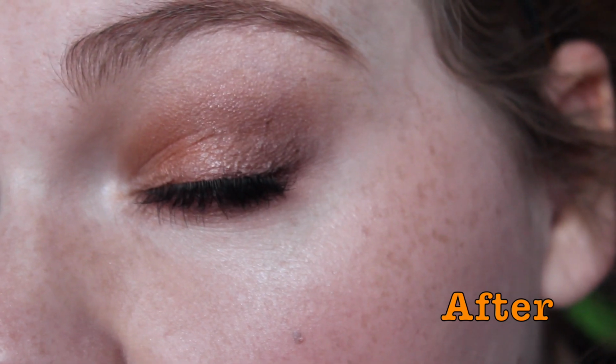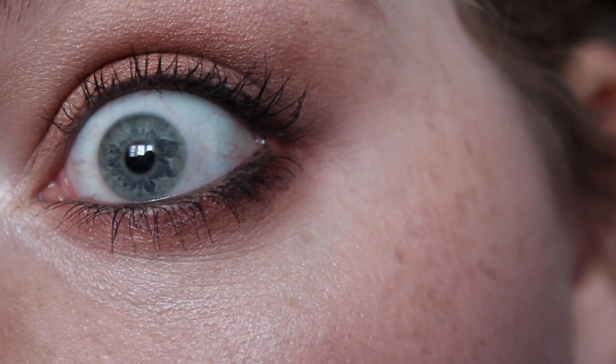Initial thoughts. I feel like I didn't really do much to my lashes. Sorry, I smudged a little bit here. Here's the other eye. I feel like it took away the curl, for sure, that I had put in with my eyelash curler. It really didn't add that much length, in my opinion.